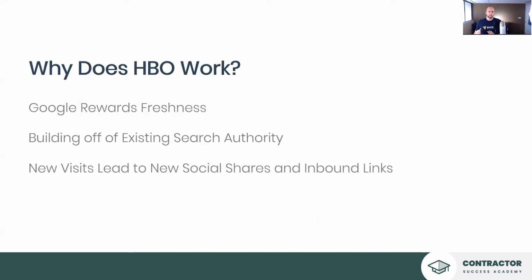The reason that this works too is that we're building off of existing search authority. So you've had this blog since 2013 or 2012. It's been around for a long time. You get to build on the authority that that post has already built up, but now you're improving the content and making it current. So now you get the benefit of both those things in Google's eyes.